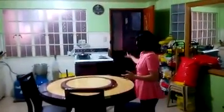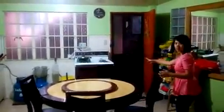Let's move on to the next room, which is the kitchen and the dining area. It's kind of separated. In this area, you can find all the things that you need for cooking. We have the oven, the cabinet below and another one here, and all the kitchen utensils. Of course, we have the dining table and the rest of the kitchenware.